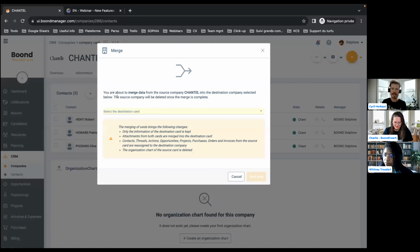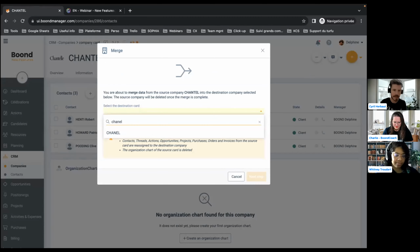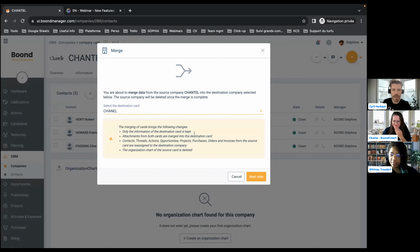So here they tell me that I'm about to merge data from this source company, Chantel, into the destination company that I'm going to actually write and select right there. A few warnings. The merging of cards brings the following changes. Only information of the destination card is kept. Attachments from both cards are merged into the destination card. So here, Chanel. Contacts and everything related to the source cards are reassigned to the destination company, and the organization chart of the source card is deleted.